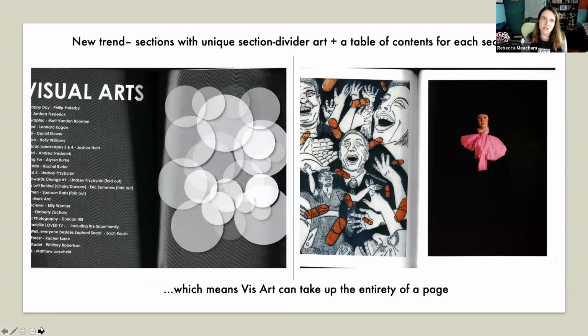And what we started doing too is for a few issues, actually for a long time, we don't do it now. It's really up to what the editor-in-chief and their staff decides to do each issue. But for a very long time, we would have separate sections for each kind of art. So for each genre rather, so visual arts had its own section, poetry had its own section.